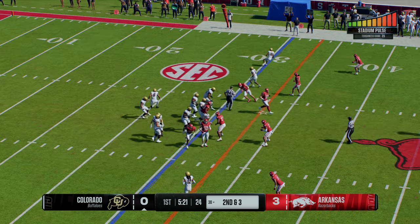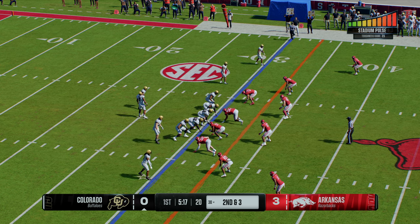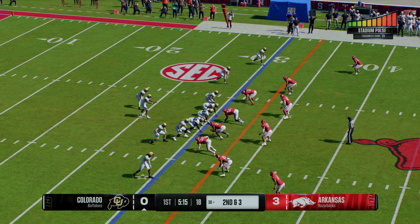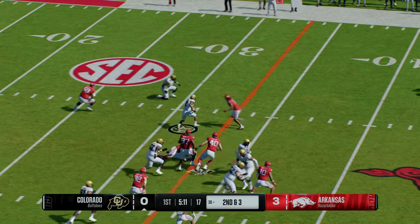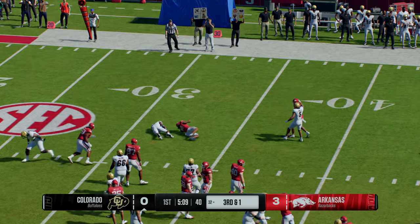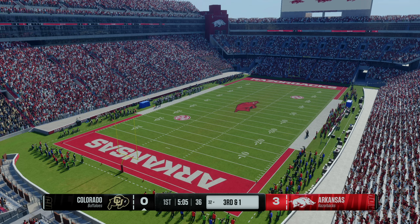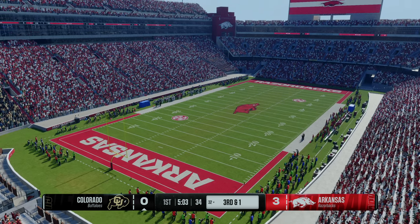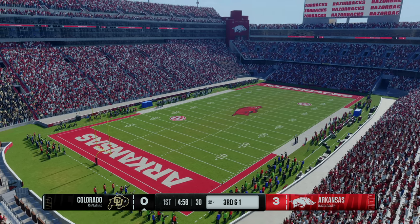And the Buffaloes headed quickly to the line. He'll keep it himself. A strong tackle and wrap up from the junior. Well, the QB decided to keep it on that one. And listen, if you had his athleticism, you'd want to keep it too. Almost every time they run these types of option plays.